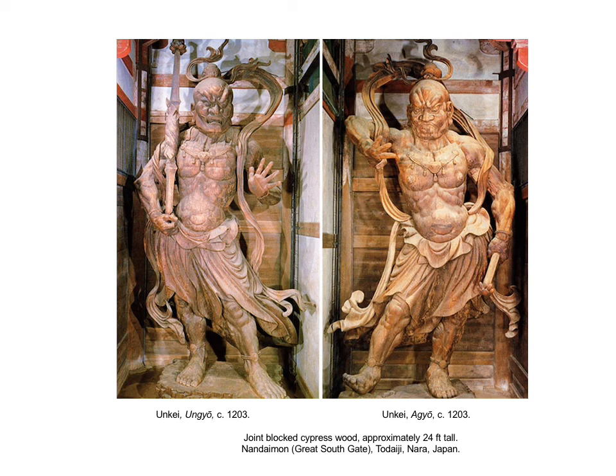What you're seeing here are two famed sculptures that are part of a concentration of talent that emerged in a group of artists known as the Kai School of Sculpture. They're considered by many to be the peak of Japanese sculpture. Before I tell you what they're noted for, take a minute to look at these. What stands out in these figures as you look at them?